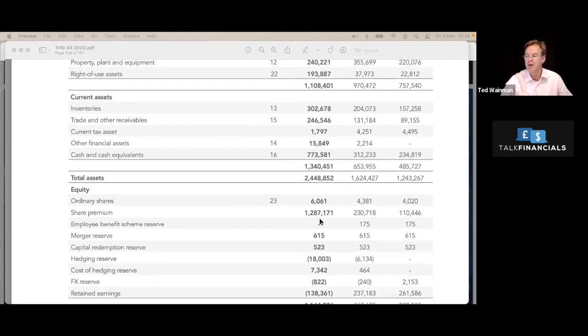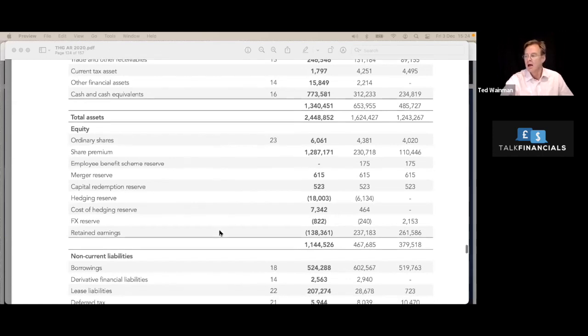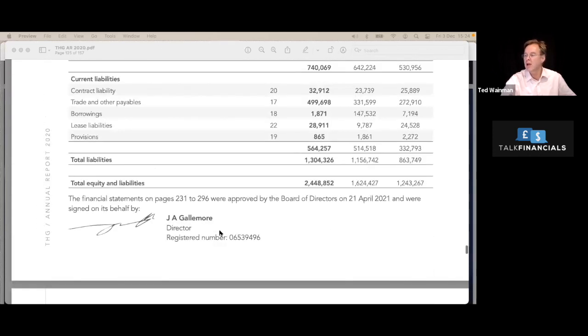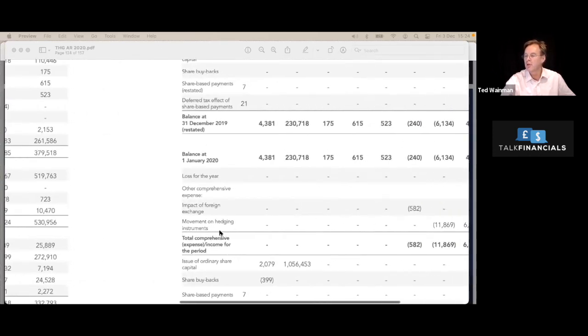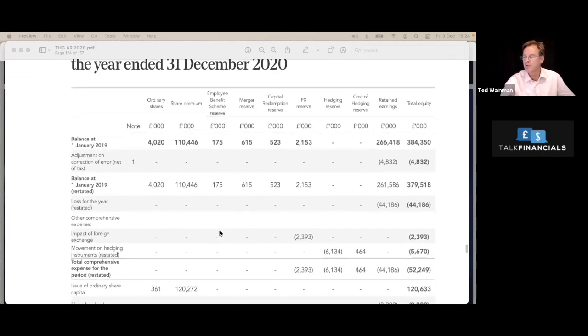Equity is up because of the flotation money. That's really what's driving that. Now, the movement in equity. I think that's over here. Yeah. So the movement in equity, a little bit funny going on here. I couldn't quite work it out. I have to admit, I haven't revisited my old accountancy for a while.